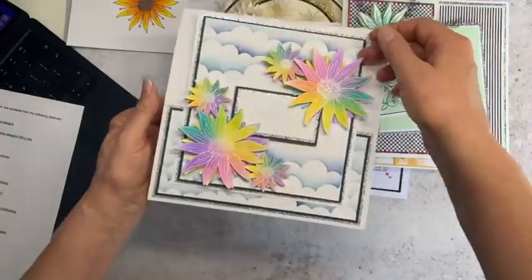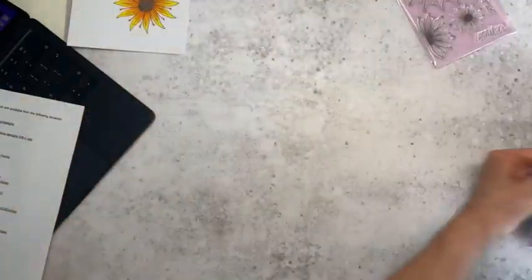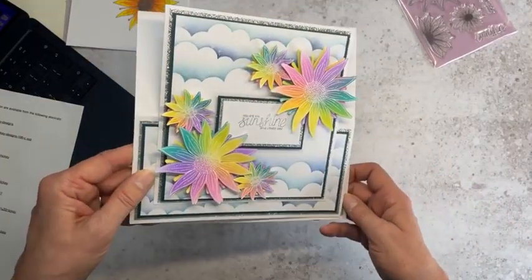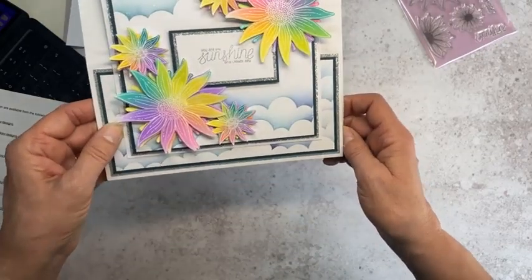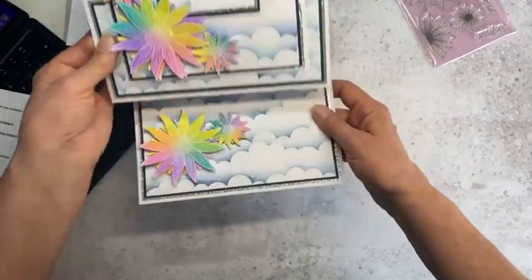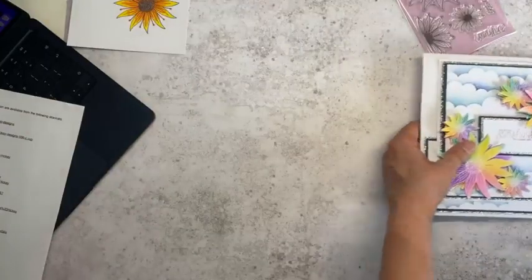And then we have this beautiful rainbow easel card. Let me move the card, sorry, because I need to get it as flat as I can so you can see that it's an easel card. But it's just absolutely beautiful. That lovely cloud stencil. It says, "You are my sunshine on a cloudy day." And then we've got the rainbow flowers. Isn't that lovely? The inspiration is just incredible.